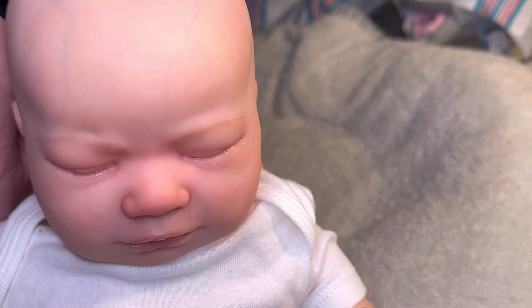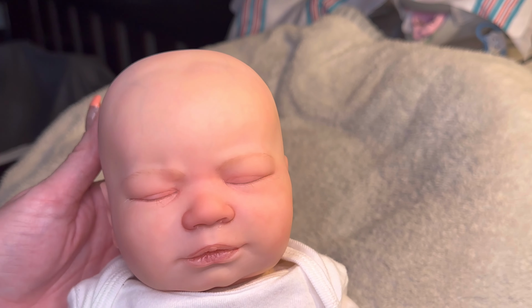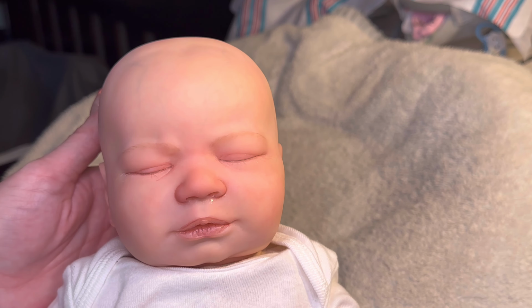There's the other ear. There's the back of the head. The spider veining was so phenomenal on this baby. And remember, you can always get the hair done on it. You get hair drawn or rooted, however you want. But it is very cute bald as well. Especially like, you know, for girls wearing bows or boys wearing hats.